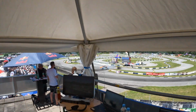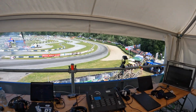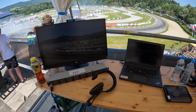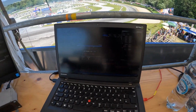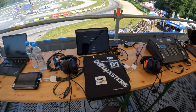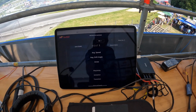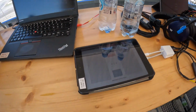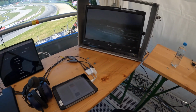The judging tower is up quite high. The view for the judges is good. So I'm going to try and explain to you guys what all of this does. So this is the judges' headsets. They have the scoring laptop. You can see all of the data going in there. As you can see from the telemetry, all of the angle, the speed, the zone, all that good stuff. They have these iPads. You can see they basically swipe left and right. It's their screen for watching all of the runs.